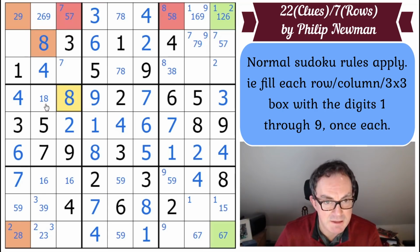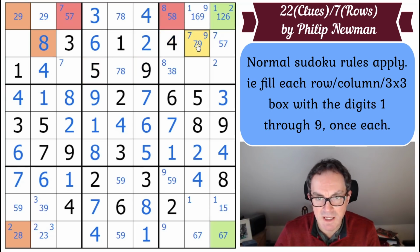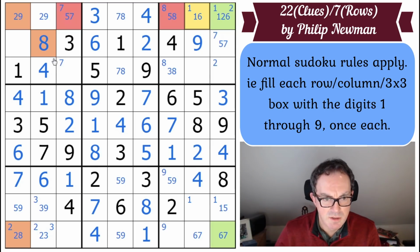In fact, that gives me an 8 and a 1 straight away. And that gives me a 1 and a 6. Which means that square. Now we're down to 2 or 9. We've now got a 2-9 pair here. Which means, yeah, look. Now we know that this square has to be a 9. Using our pencil marks, we can get rid of 9 from this square. We already knew 9 was in one of those 2 positions. 2, 3 and 9 down here.